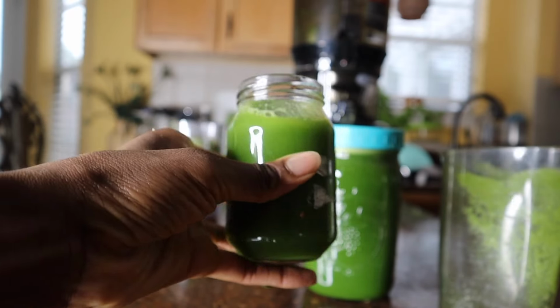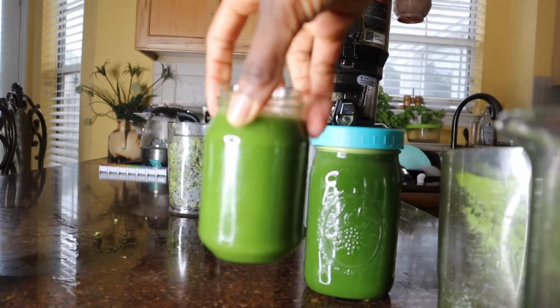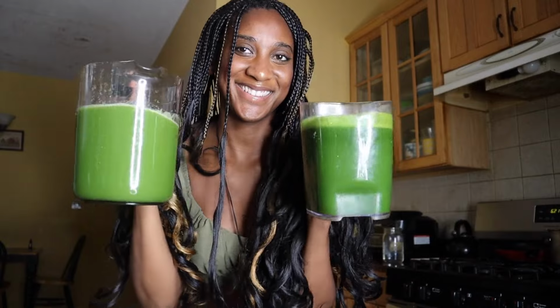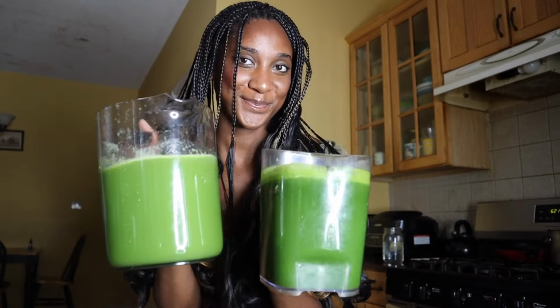And the next thing is also to get a high quality juicer so you can get the most liquid out of your juice, and make sure that your pulp is dry, because dry pulp means that you have gotten the most juice out of your produce.